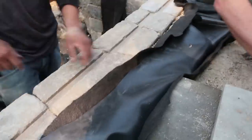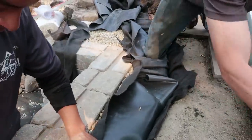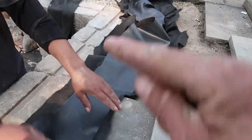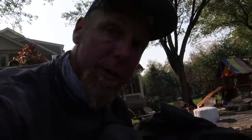These bluestone pieces are 1.5 inches thick, so that puts the water level 2.5 inches down from our top course of brick right here. As long as the liner stays above that 2.5 inch mark below the top of this wall stone, we will be fine and we won't have to worry about any leaks through here. Just a quick tip, that's how we're gonna do this edge.